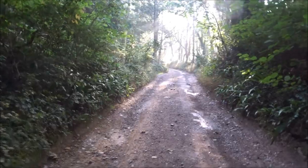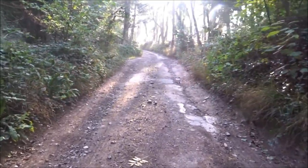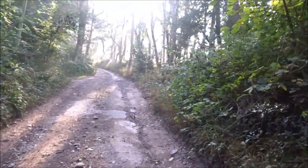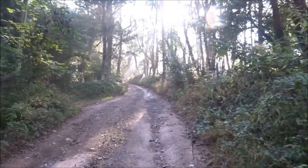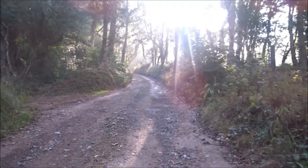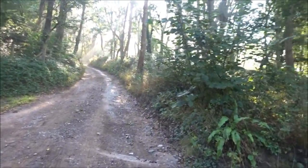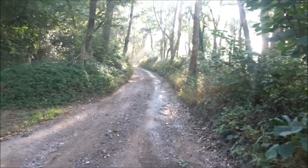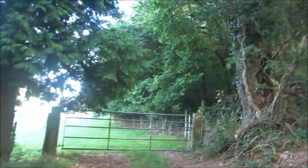Basically, this is the West Mendip Way. I came down it several months ago after having to negotiate a big herd of cows. Very risky, that was. I'm not going back through that field today. No, I'm not even going to try it. But I thought, yeah, do this little walk up.